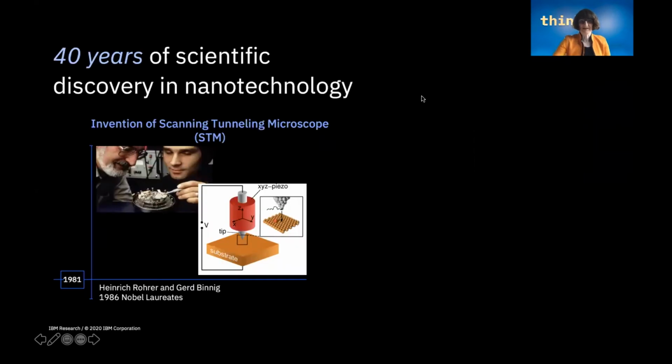As you can imagine, nanoscience and nanotechnology is really in our DNA. About 40 years ago, many may remember, my dear colleagues Gerd Binnig and Heinrich Rohrer invented the scanning tunneling microscope. This was really a breakthrough tool. For the first time, nano was made visible. Single atoms could be visualized.